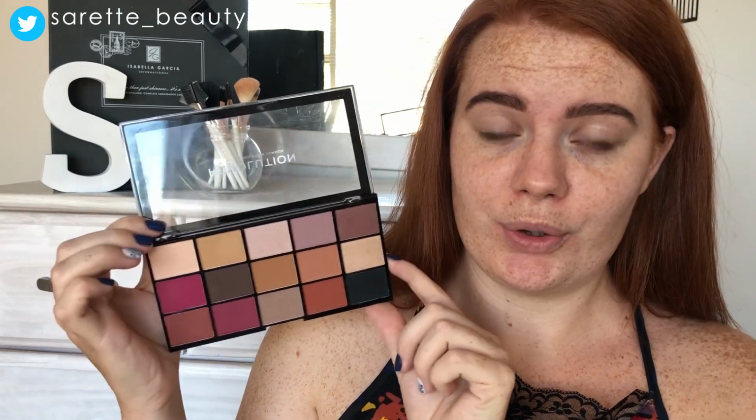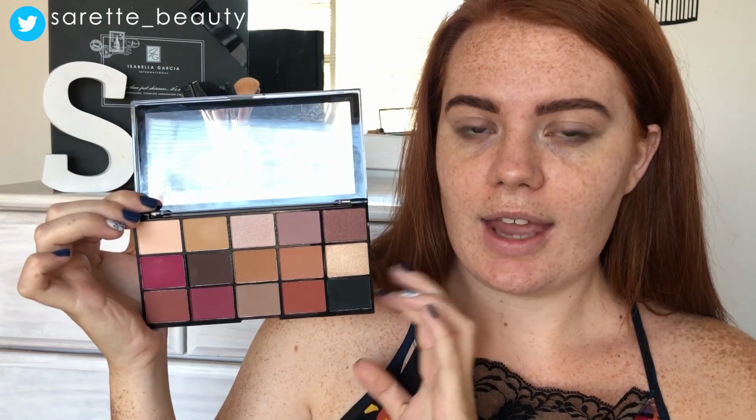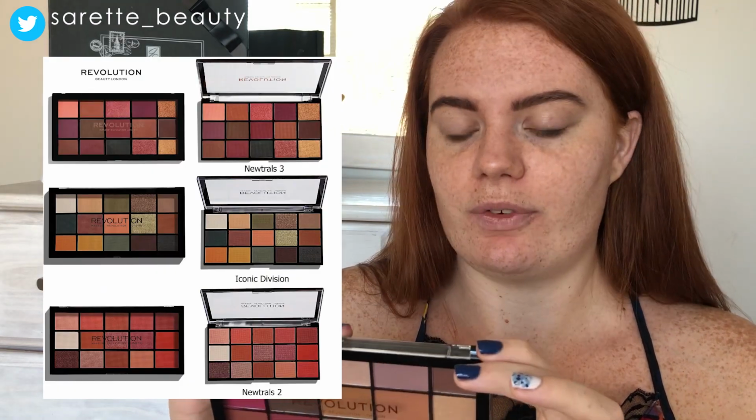If you have brown eyes, this palette would work for you. If you have blue eyes, I think the coppers will make it pop so nicely, as well as if you have grey eyes. And these colors will probably fit any eye color. I have a mixture between grey eyes, blue eyes and green eyes, so I think the range of shades will really make it pop. Makeup Revolution also has 4 other different palettes that look the same, and I think it's in the same range. I will just pop them up on the screen here for you guys to see.